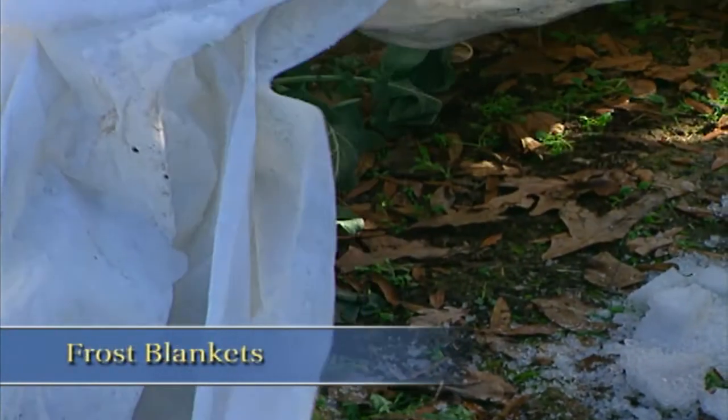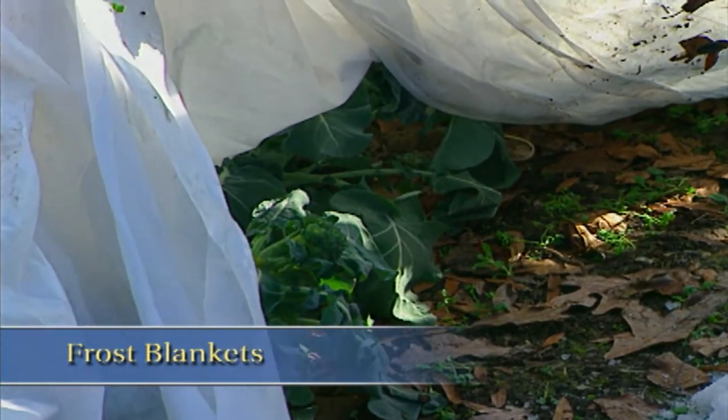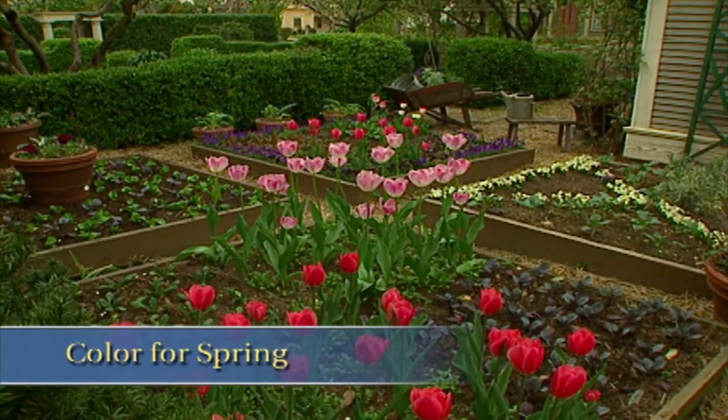And we'll also take a peek under the frost blankets at some of the great greens growing in my raised beds. And I'll show you how to add a little color to this garden room each spring. All it takes is a little work this fall.